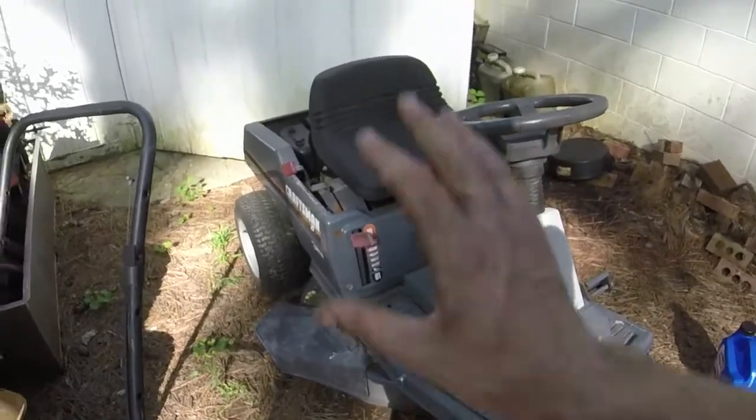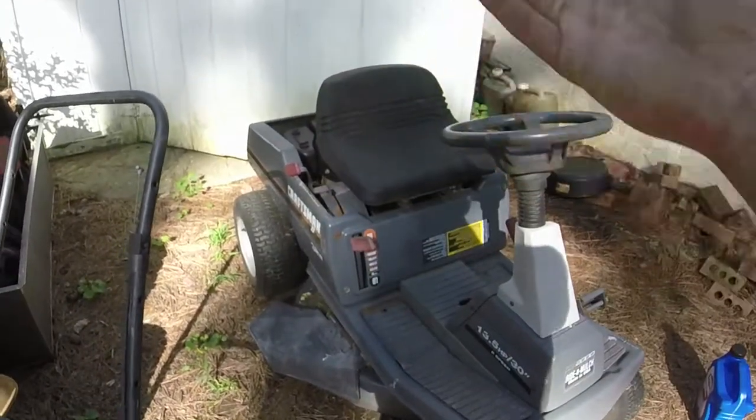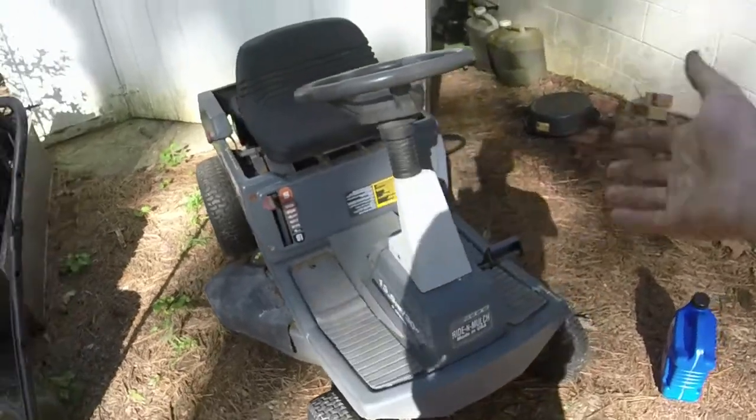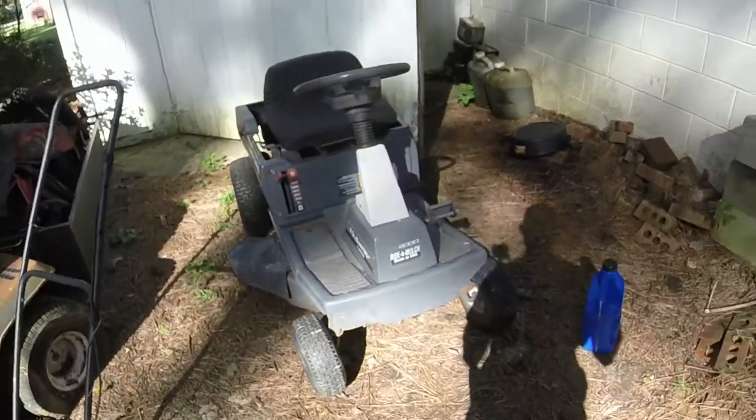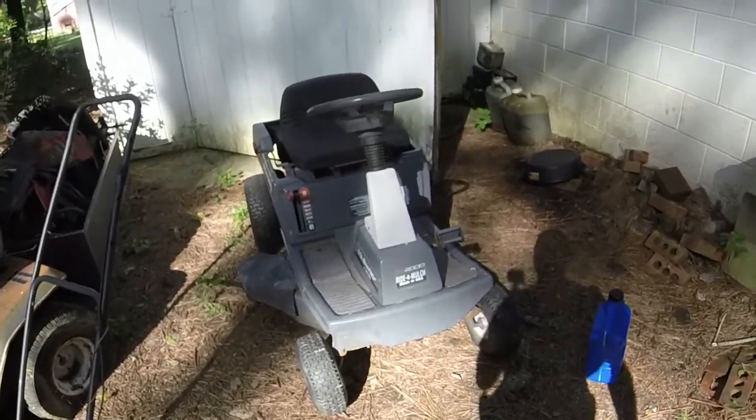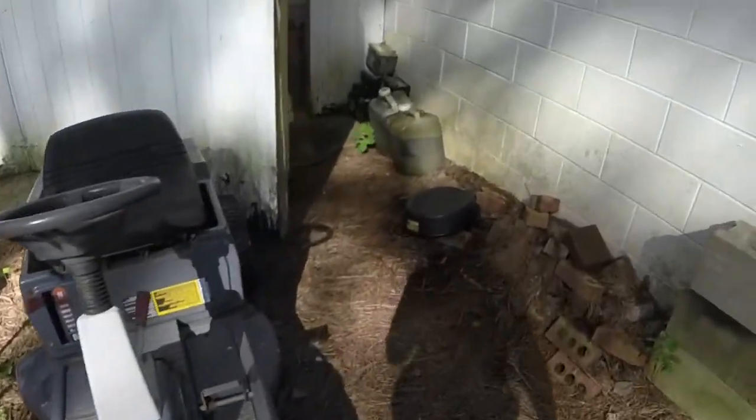But I got this back. I got to put a transmission pulley in this because it's eating dry belts. I got the dry belt already. The transmission pulley's around $40-something. I'll still make about $100 on this. Haven't had to do a crap ton of work to it, but I've had to do a little bit of work.